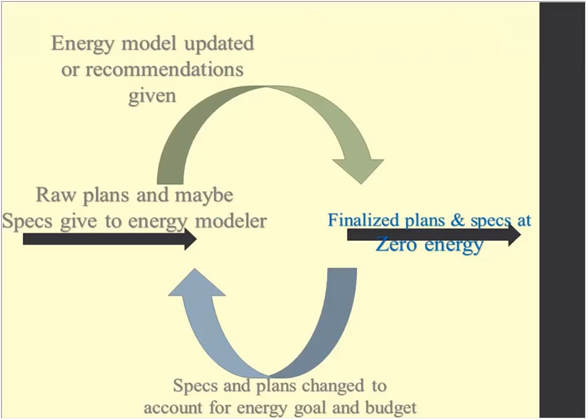So again, what they're going to do is take raw plans and maybe some specs, give it to the energy modeler, and then they're going to make the recommendations, and then you might say, well, we need to go back and go through the specs and plans and change for the energy goal and the budget, and then they'll take a look at it again and say, okay, here's what your new energy score is, and then on and on it goes. You might have to go through a couple different iterations to get it right to fit your client's budget and to fit the model. But then eventually you should have a model that zeroes out on the fuel summary report to 0 or negative, and then boom, you should be ready to go to implement the project.